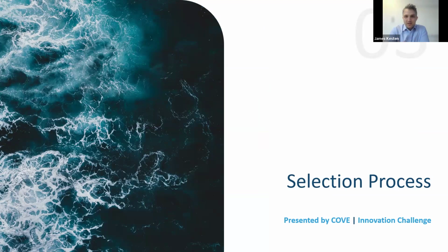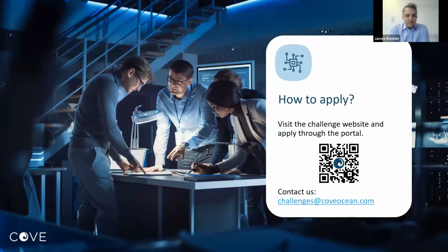I'm going to speak a little bit more now about the selection process, and who is eligible to apply and how you go about doing that. First off, very similarly to last year, companies will be submitting applications through the COVE website, coveocean.com/challenges. There's a QR code there if you'd like, and if there are any questions before submitting your application, please send them to challenges@coveocean.com. Feel free to reach out to me on the side as well if you'd like.